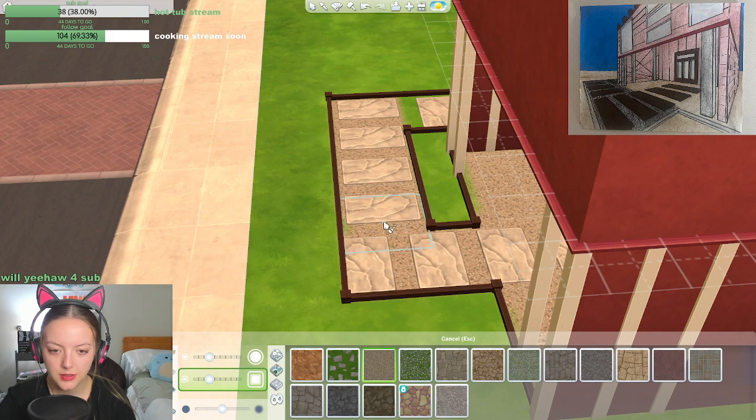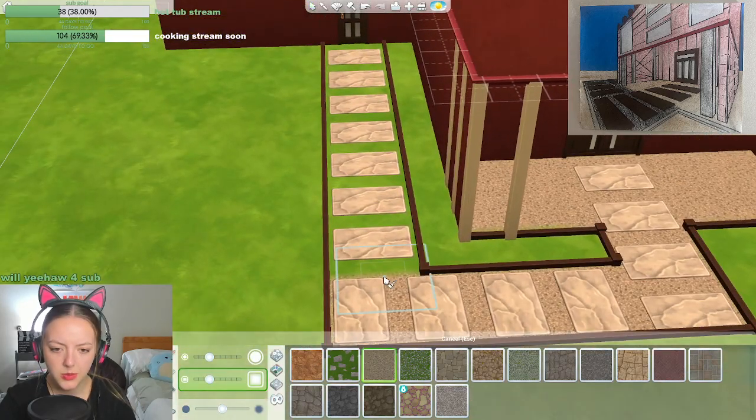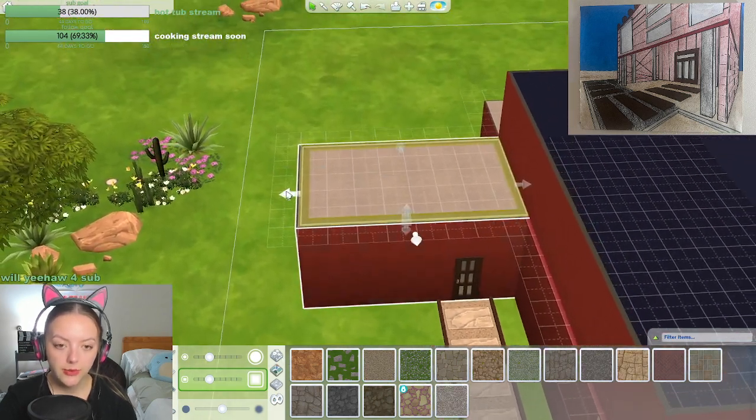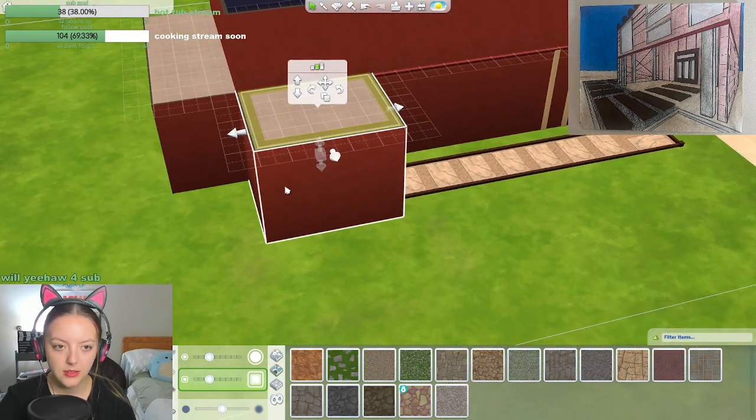That's a little off. That's okay. Scoot over here now. Was it this one? Yes. Okay. Doing great so far. Oh, you know what? I just had a different idea. What if we keep it this size, but then we make the carport this side?